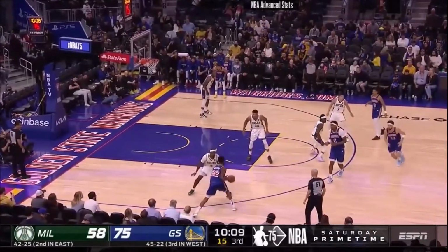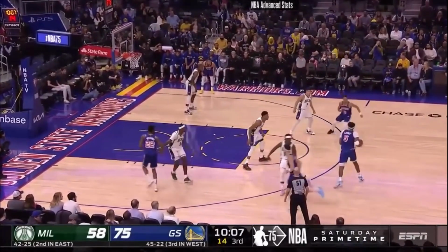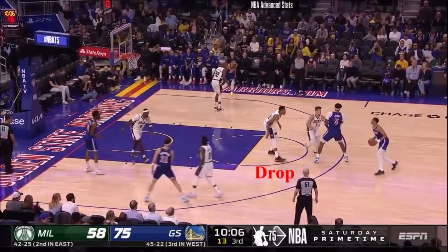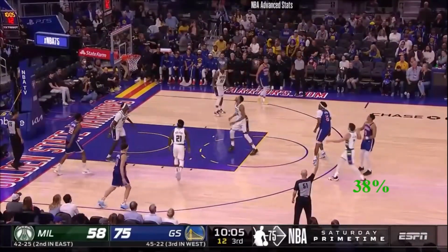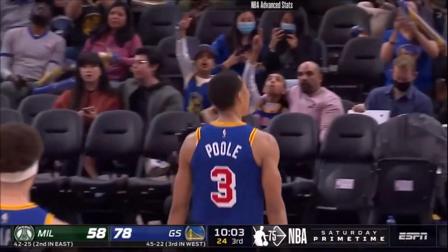Remember a couple plays ago when I mentioned Allen going under the screen, encouraging the 3-ball. Here's a simple dribble handoff with Giannis once again in drop coverage, forcing Allen to chase Poole and go under the screen again. JP lets it fly for his 5th three-pointer and timeout Milwaukee.